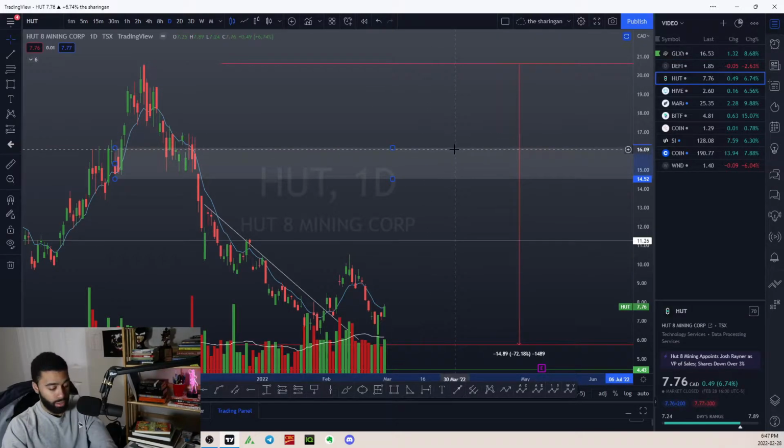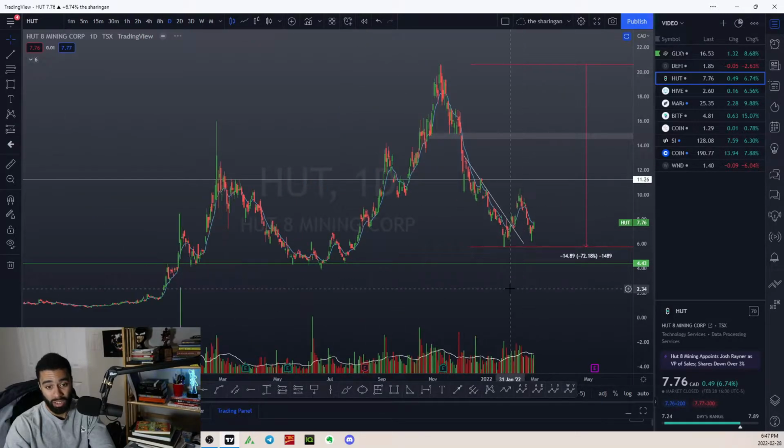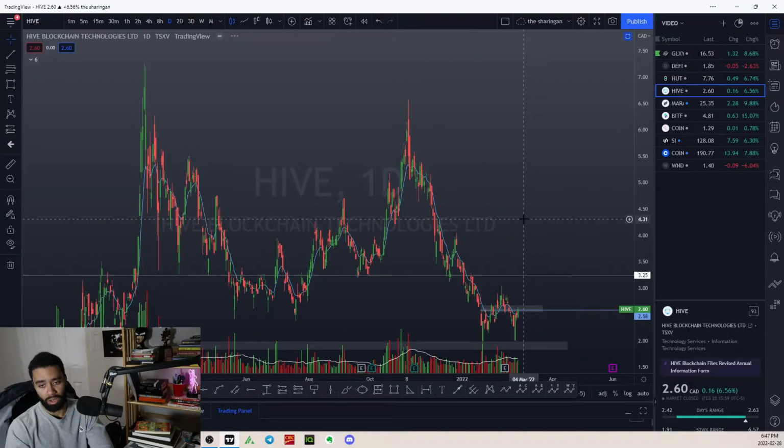For HUT, things look very interesting on HUT, right? All these names will look interesting, but I think this is the bottom here. This range around $5 to $7 is our base. So if we see Bitcoin, if we see Ethereum and all these other altcoins start making a nice move, all of these names are going to get a reaction off of it. So I like the looks of that on HUT.